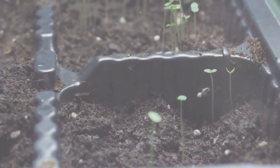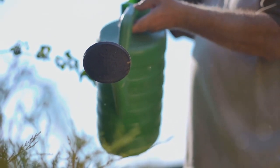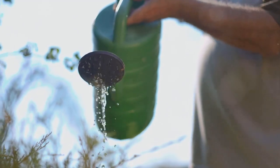So there you have it. From starting small, choosing the right plants, buying in bulk, recycling, swapping seeds, composting, to watering wisely, you can enjoy the beauty of gardening without breaking the bank.